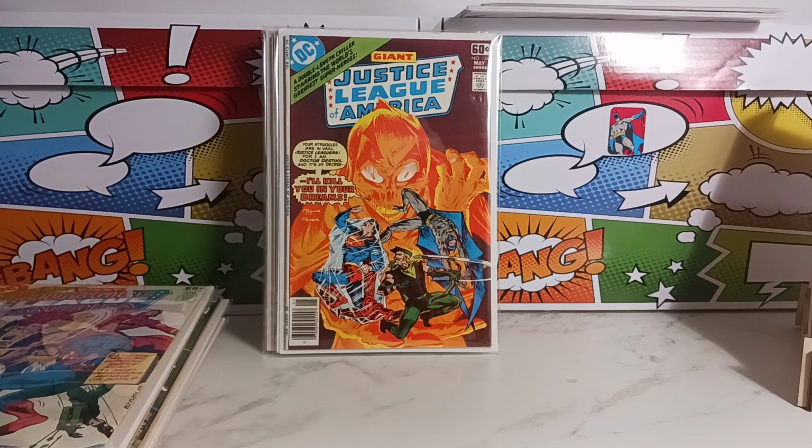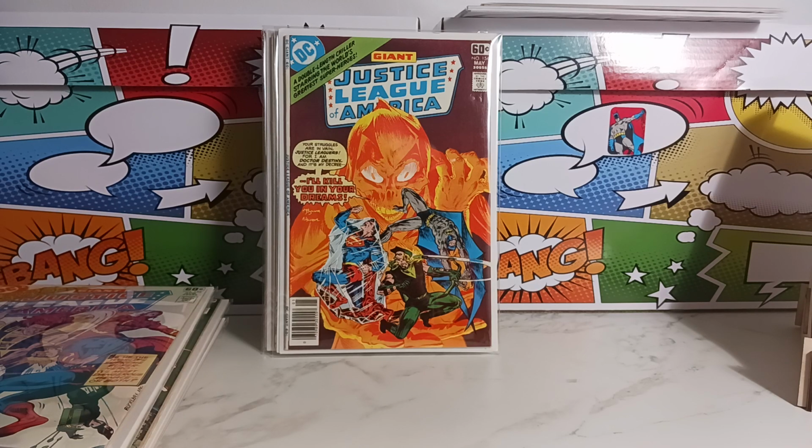We go to number 154. And Mike Kaluta on the cover, doing the pencils with Al Milgrom on the inks. And I believe that Kaluta did a cover in the 120s, and he may have done one other one. Shannon, you would probably know more than I. I didn't do my homework on that. And Jerry Conway on the scripts.